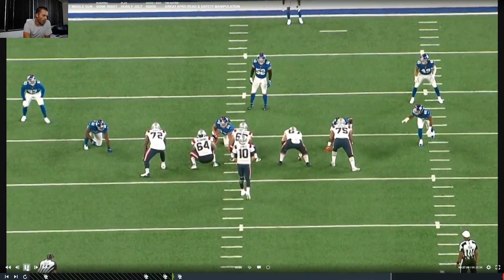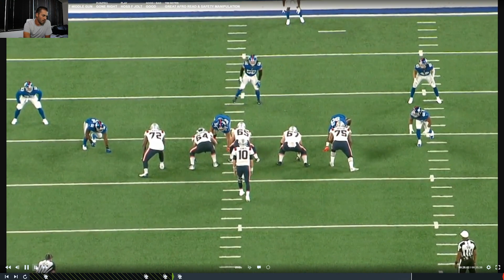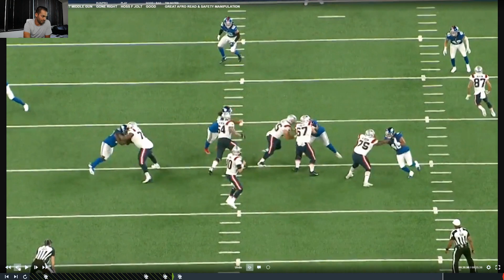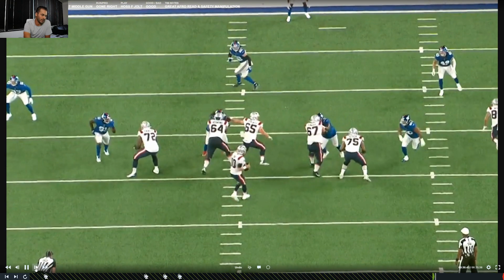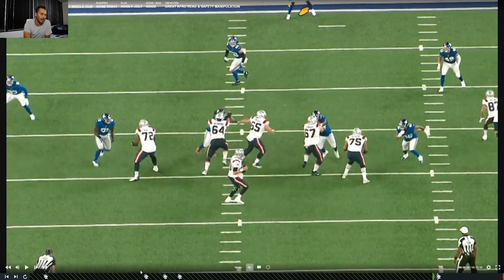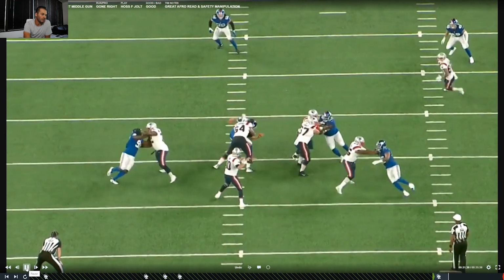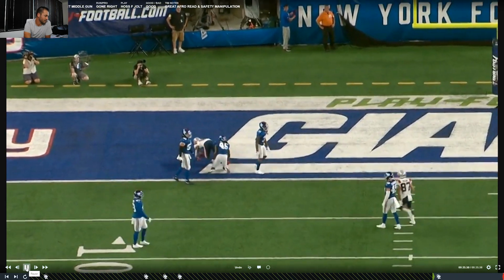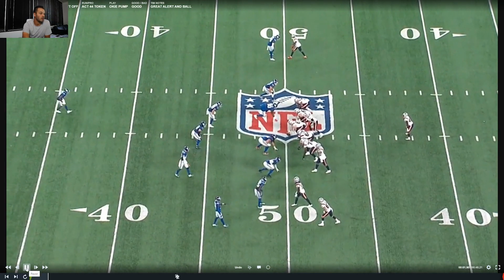Okay? Watch his eye manipulation here, too. If you're going to throw the seam, you have to hold who? You have to hold that safety. Look at him right on the snap, putting his eyes to the right to try to hold this guy in the middle. Okay? And then obviously, boom, hits his back foot, comes alive on the seam, touchdown. That's as good as it gets.